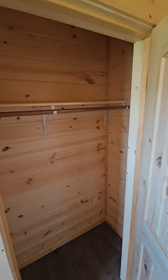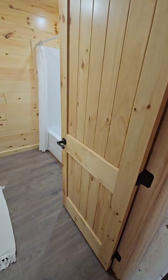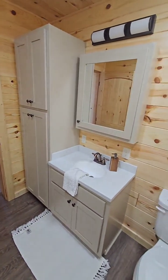Got your little cabinet over here. Got your bathroom down here. Okay, you got your tub, toilet, and sink right over here. So you got your bathroom.